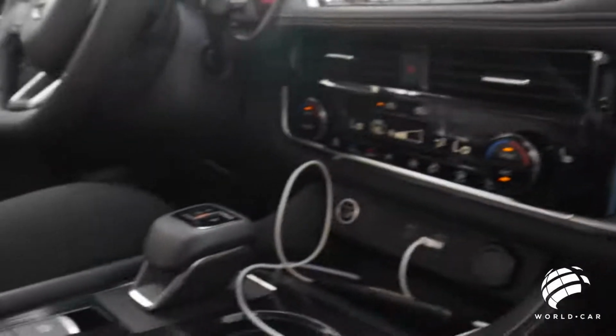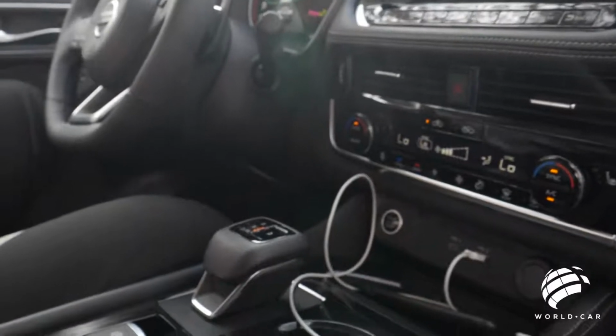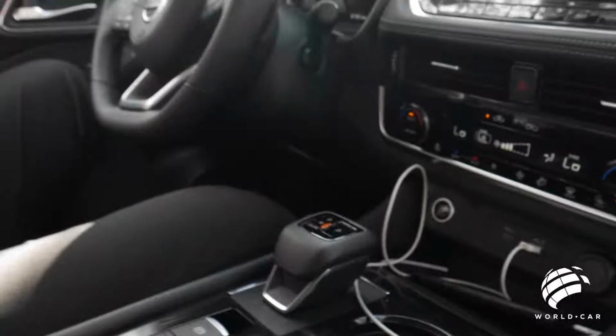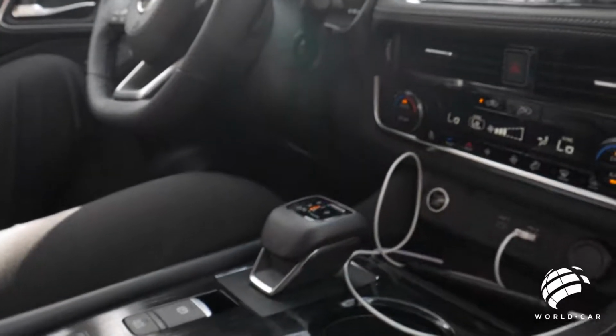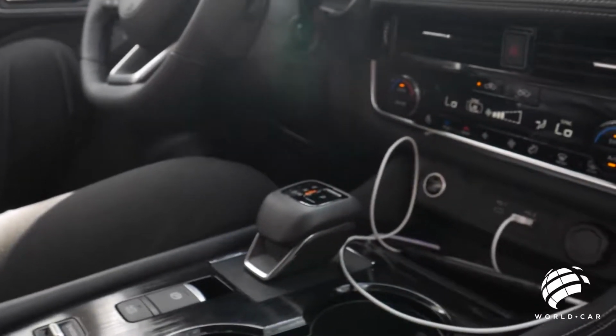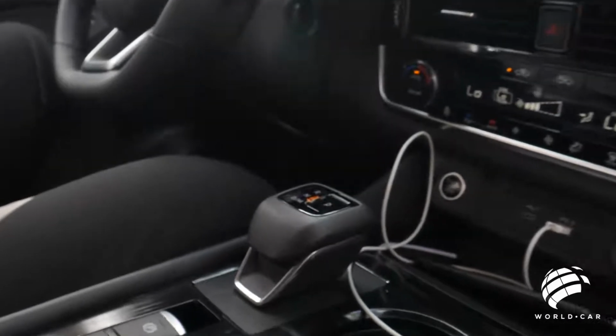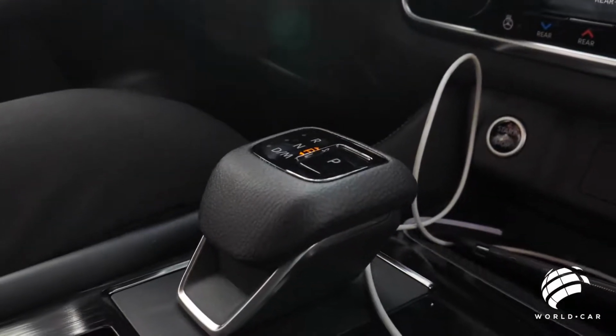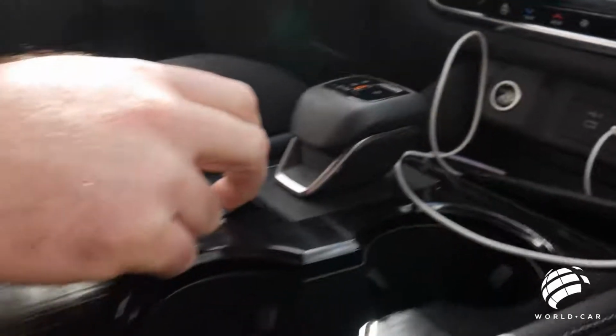Very nice, something that you'd see on like a $100,000 Mercedes or BMW. A lot of car manufacturers have gone to this, but really haven't used it because of the cost standpoint. But Nissan really didn't spare anything when creating this new SUV, the new Rogue, because they wanted to really make a statement out there for vehicles in this class of what they're going to have to keep up with. You do have an electric parking brake.